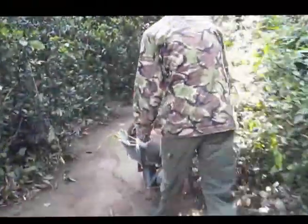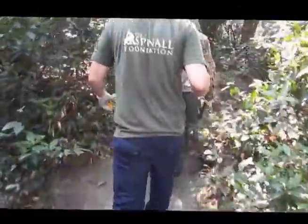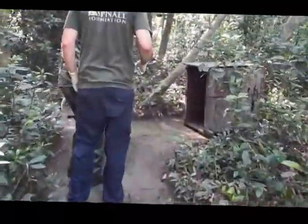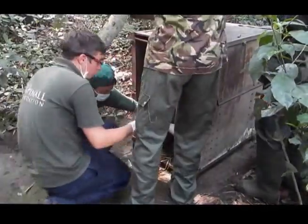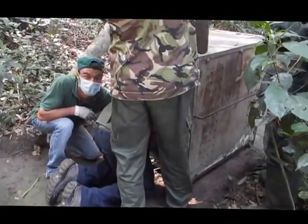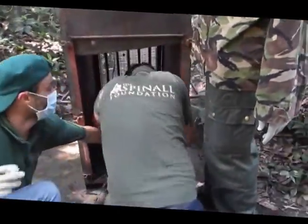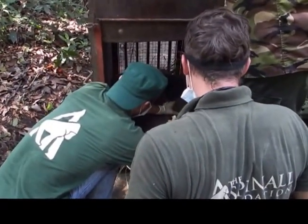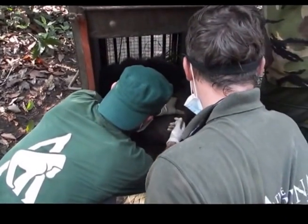So the cage is just here. Question. Is that okay?